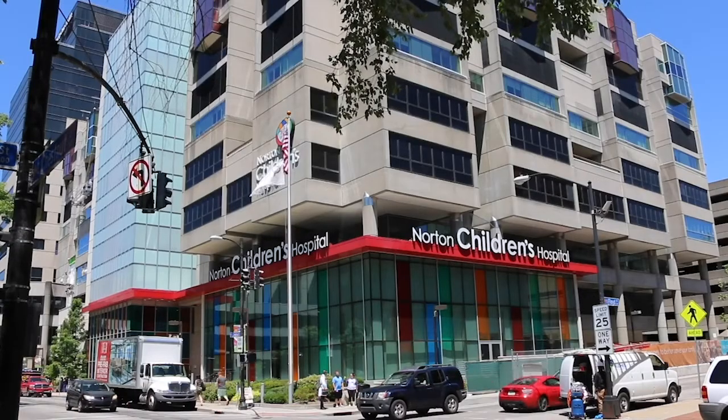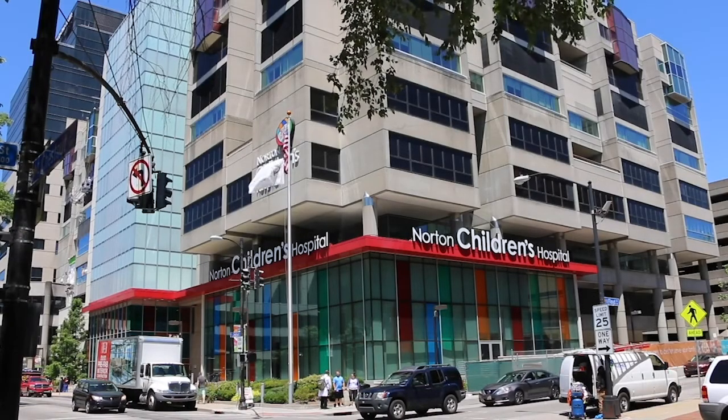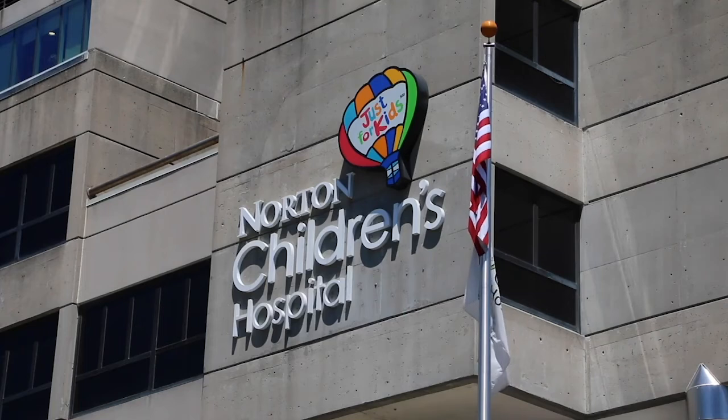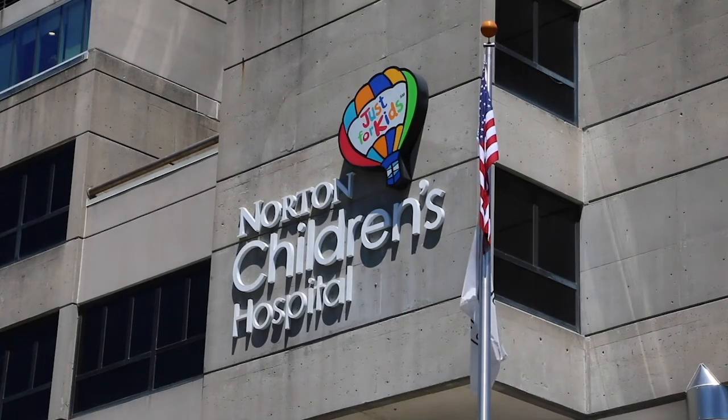We have only one away rotation as part of our curriculum, which happens during the first year. The rotation is the inpatient pediatric rotation, which occurs at Norton's Children's Hospital in Louisville, Kentucky. We provide an apartment there for you, some free parking, and easy access to have that rotation experience.